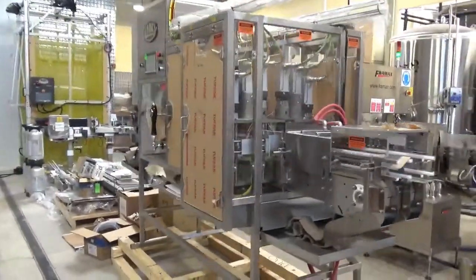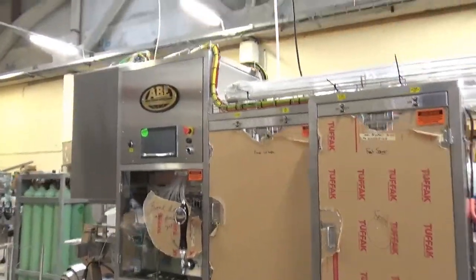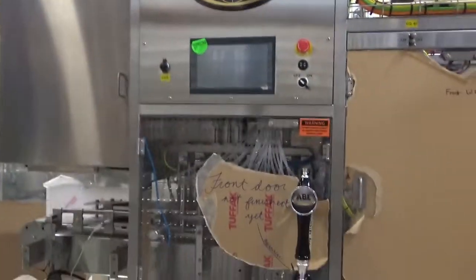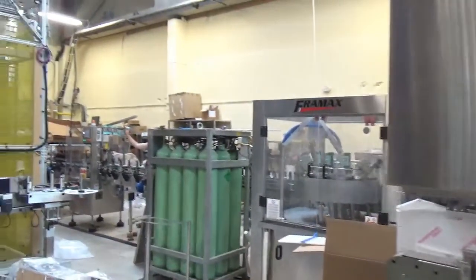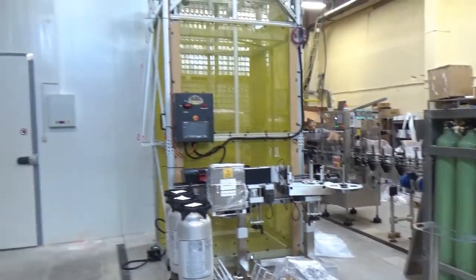And they've got a canning line here from the States. This one came from Nebraska. ABE, American Brewing Equipment, Nebraska. And they are going to get this installed, but the COVID-19 situation has stopped that. But at the moment you can see they've got an Italian Framax bottling line. So yeah, pretty nice setup here.